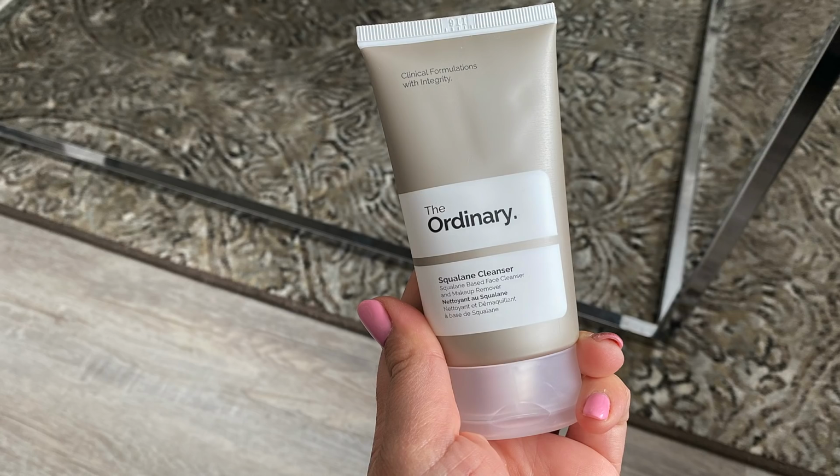This is a brassy kind of taupey color packaging. It's going to look a little bit lighter in my camera here, but it's actually a little bit of a deeper gray slash taupe color in person. And you do get 50 mls of the cleanser, which is really nice. The one thing I did like about this was that it doesn't have fragrance in it, and it also doesn't have the irritating essential oils that can be in certain cleansers as well.